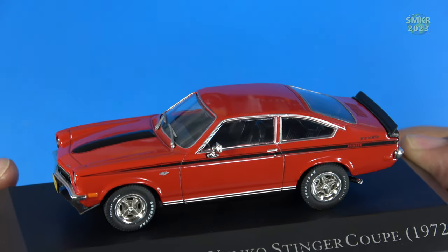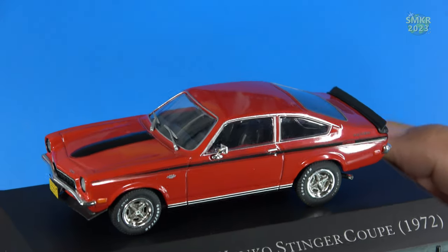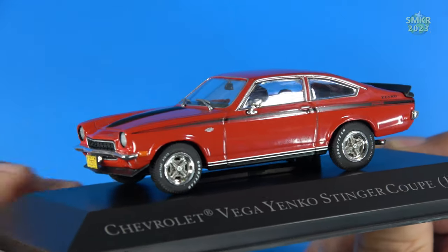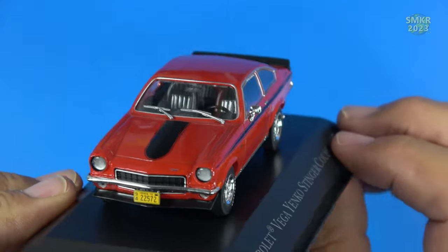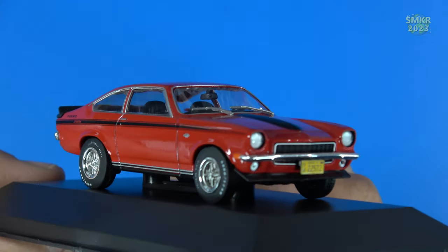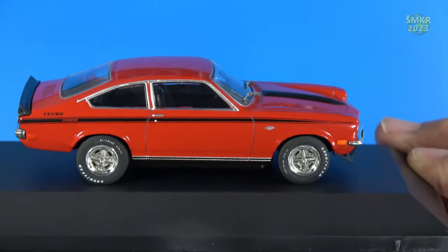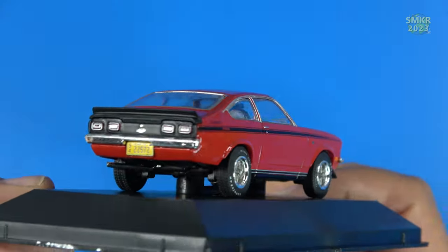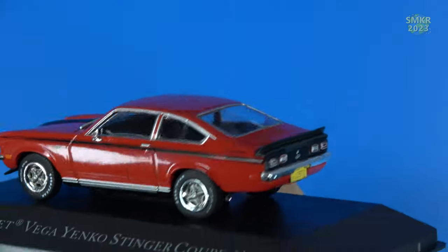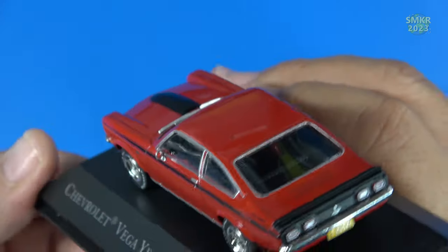It has the Yenko graphics, the pinstriping, the racing stripes, driver's mirror, raised white wall tires, hood stripe, black interior, windshield wipers, chrome wheels, chrome accent wheels, right? Very nice. The exhaust system coming out the one side there, and I like the back of it. It's wonderful. Look at the top.